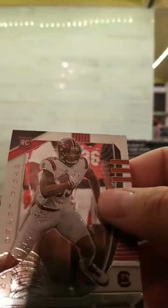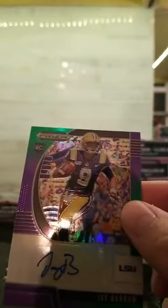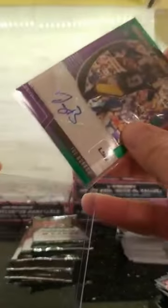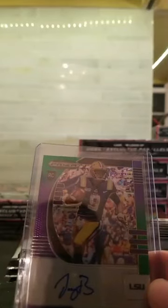Donovan Peoples-Jones, Brian Edwards, boom. Why not get the Burrow? That's going over to LSU. We were due for something, and that's out of 149. Not bad. Not bad for LSU. Let's see who had LSU.